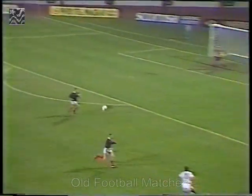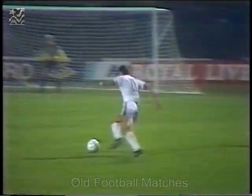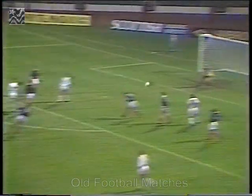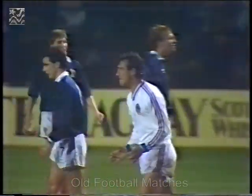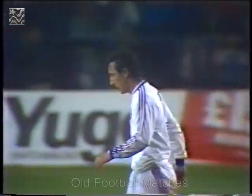Play switch to the near side here to Vujovic. Very accurate ball here. Stanojkovic making a decoy on the outside. Vujovic going forward. A setup for Baždarević. Well, he's not at all pleased with himself, Baždarević. One of the most two-footed players I've seen for a long time. Equally comfortable on the left and right.